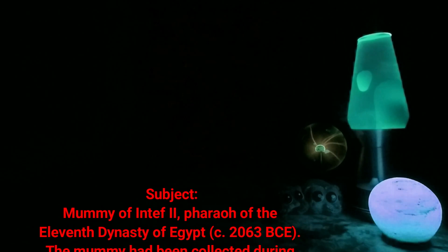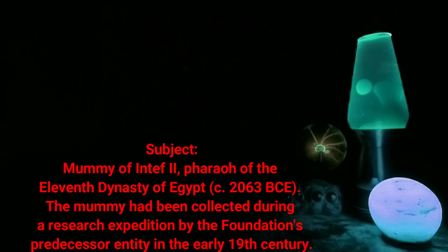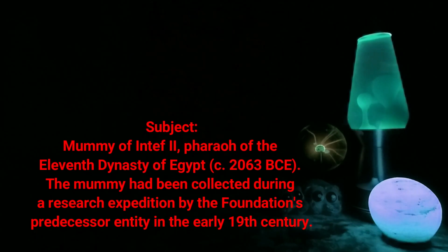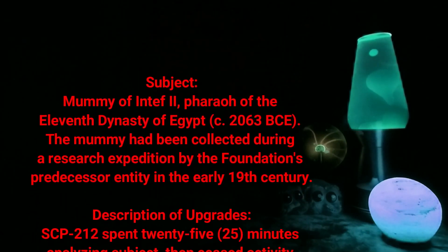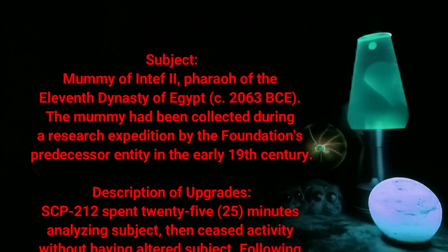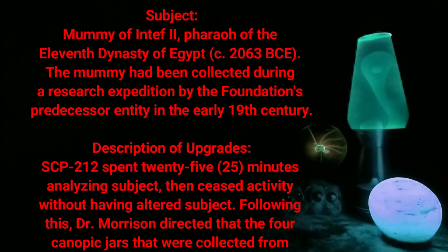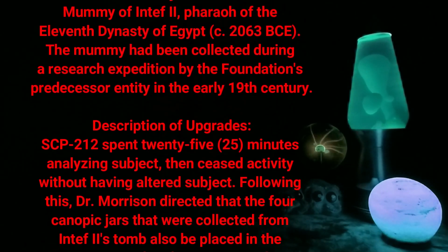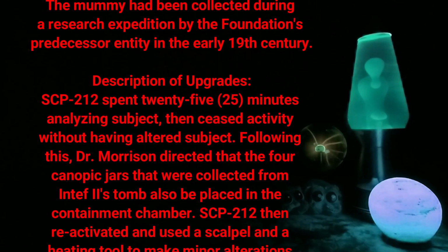Subject: Mummy of Intef II, Pharaoh of the 11th dynasty of Egypt, c. 2063 BCE. The mummy had been collected during a research expedition by the Foundation's predecessor entity in the early 19th century. Description of upgrades: SCP-212 spent 25 minutes analyzing subject, then ceased activity without having altered subject.